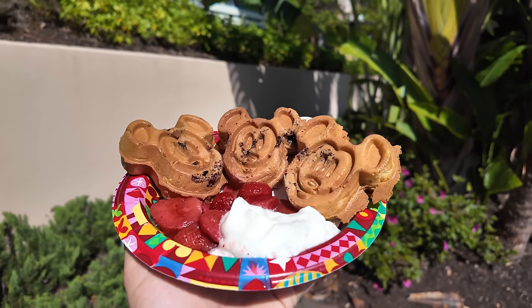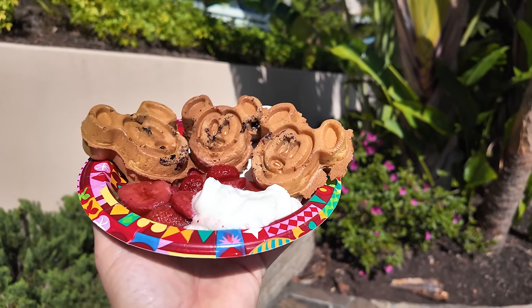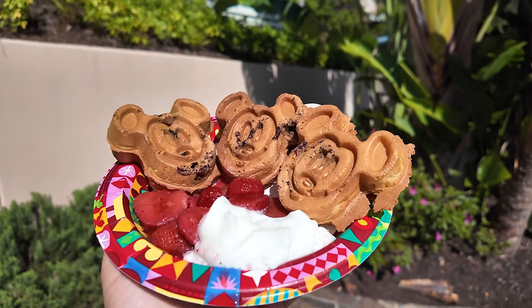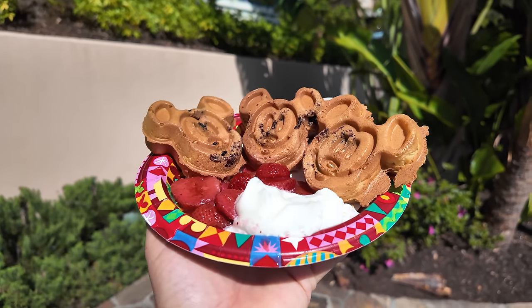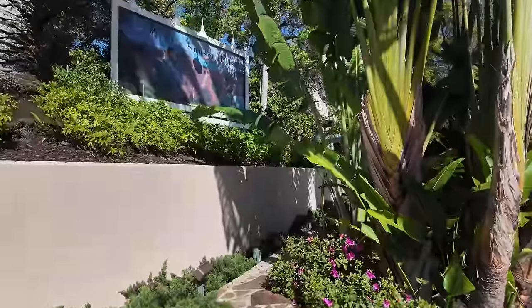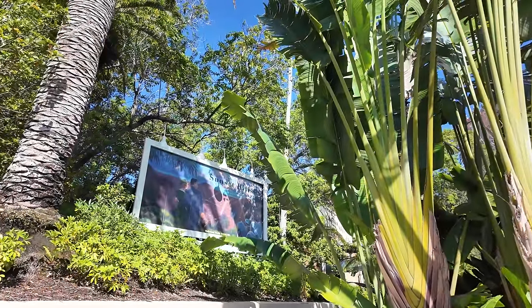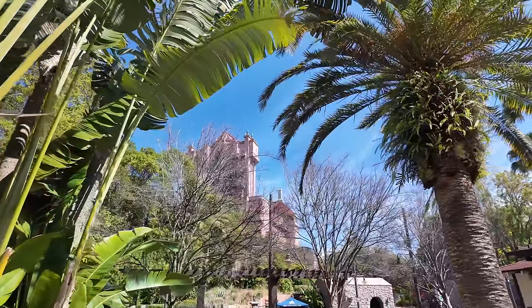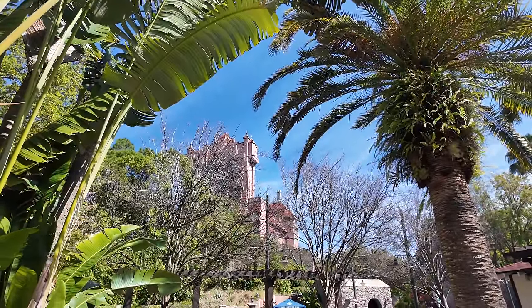Look at these little beauties. I love it. Three blueberry Mickey waffles with strawberries and whipped cream for $9.99. And then you can come sit down, listen to some of the cool music of Hollywood, stare at the billboards like Sunset Hills, and listen to the screams of the people riding Tower of Terror. Breakfast of Champions.